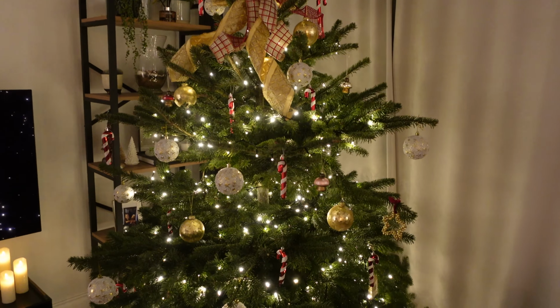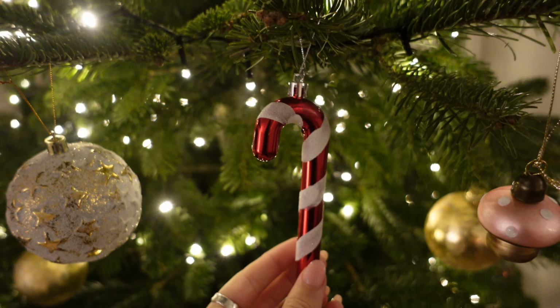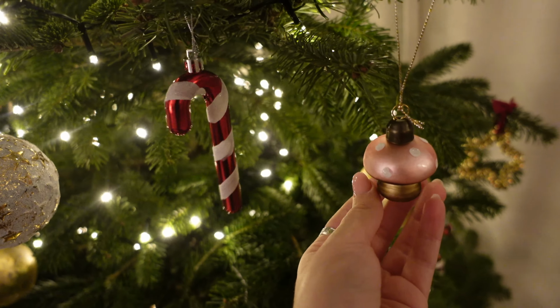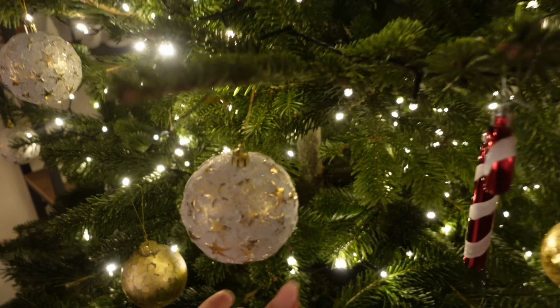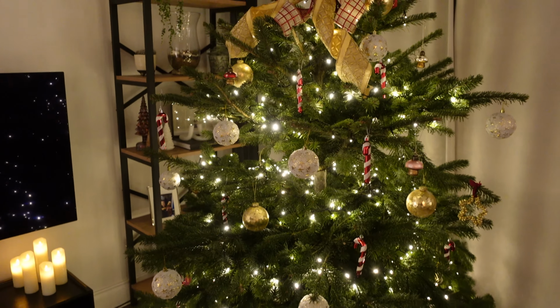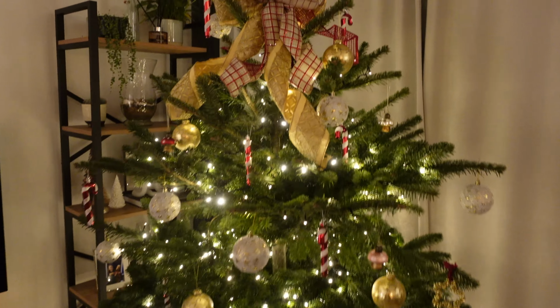Like I said, I don't have loads of decorations. I love these candy canes so much. I think they're so pretty. And the little mushrooms that were from Zara Home. And these big white ones show up so much when you zoom out on the tree. They kind of look like giant snow droplets, but they're so lovely.